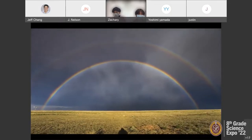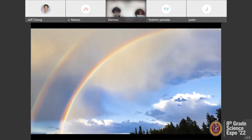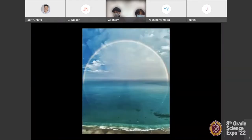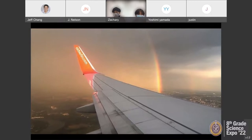The rarest type of rainbows are usually double rainbows. Double rainbows are rainbows with 2 arcs that are visible. Rainbows are always formed in a full circle, but when we are down on land, you can only see half of it. If you were in a plane or a helicopter, you could possibly see a full circle rainbow.